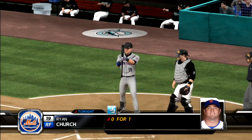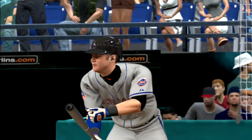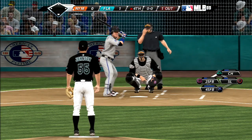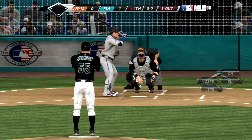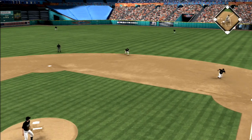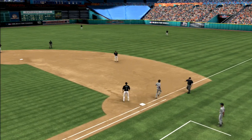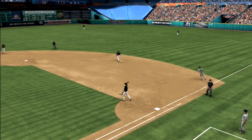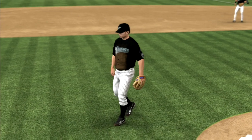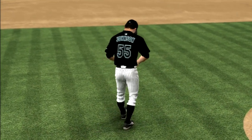Leadoff man retired now for Ryan Church. Swing, hard hit ball to second. Up with it is Uggla. Throw on to first, and Johnson looks for a quick inning. There are 2 gone. Well, it's only April, but he's looking like he's in mid-season form out there right now. His location has been spot on so far.